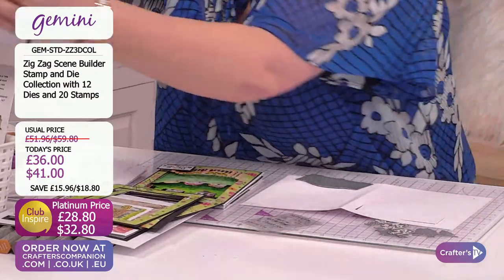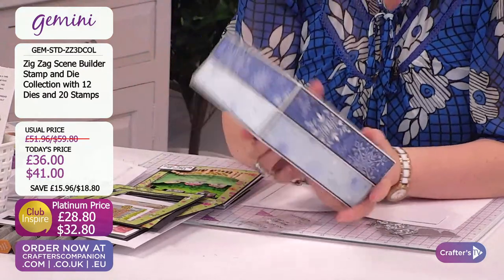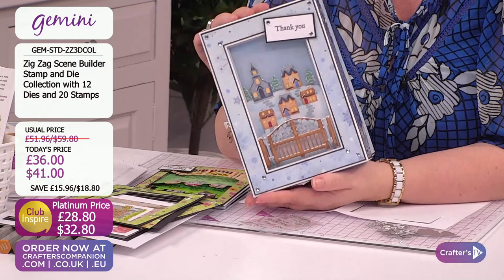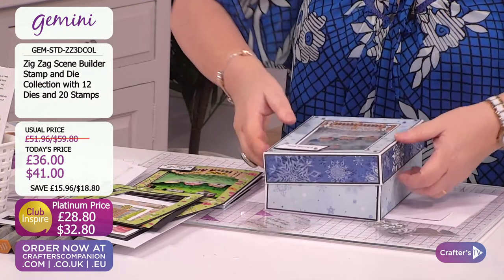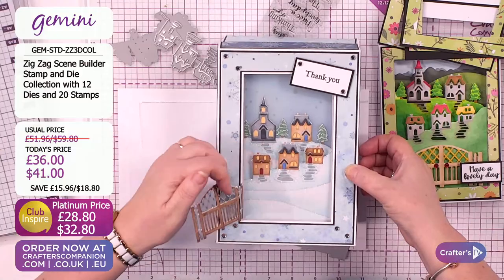This is probably one of my favourite samples of all time. I must just show you it. Look how incredibly gorgeous this is. That is amazing. It's a 3D scene in a box lid for a Christmas gift. Isn't that amazing? So the box lid, I'll just show you inside. So there's the gate, opens on the front. Oh, that's brilliant. Look at that.